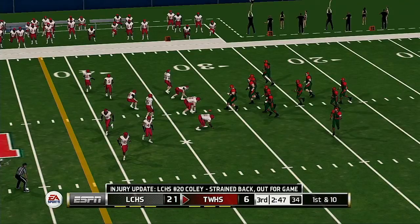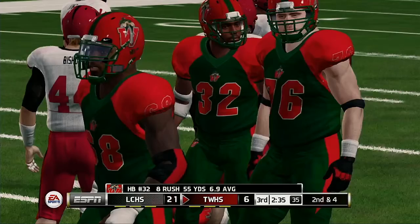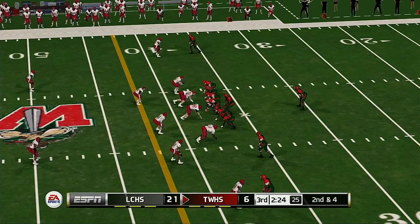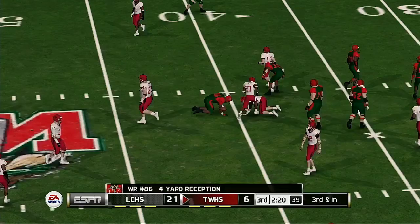Guys, earlier to that injury, and unfortunately, I don't think he's going to play any more football today. Up the middle for a nice gain. They're about 4 yards away here on second down. Got it, and he goes down quickly.